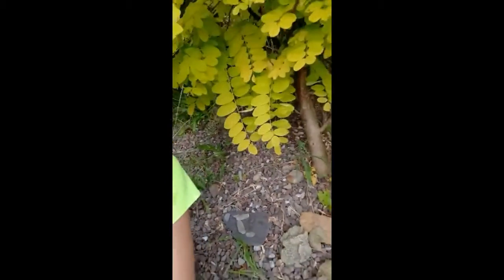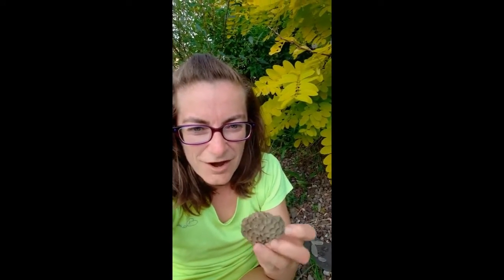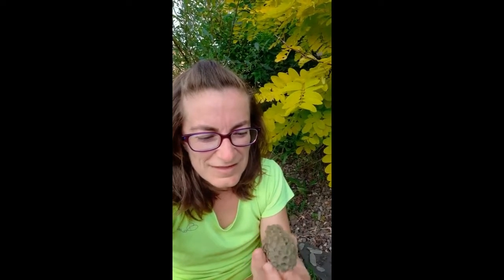So I've got a bunch of really nice fossils here beside me. Let's see if I can show you. There we have them. And what do we have here? So here, first of all, I'm going to show you, we have a very nice coral. So this is a sea creature. Whenever we find corals, it tells us that we had an environment that had warm, shallow water, lots of light, lots of nutrients.